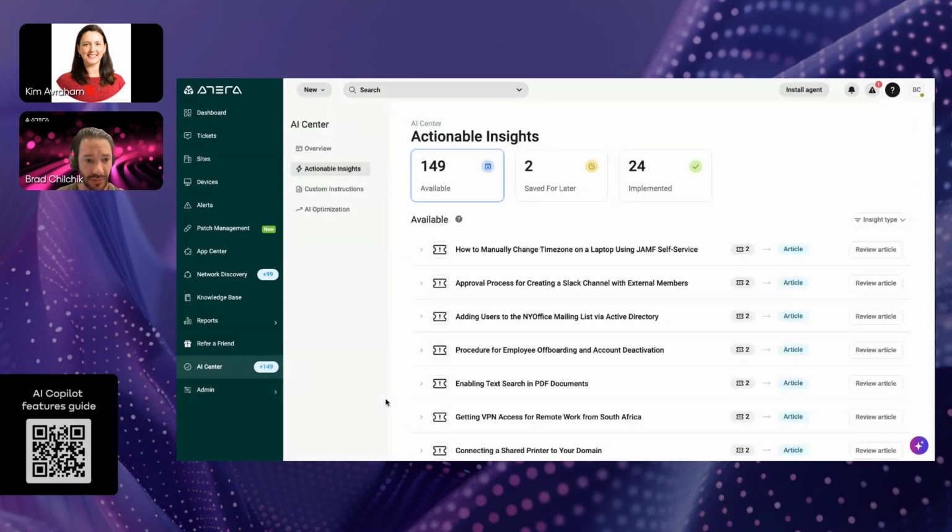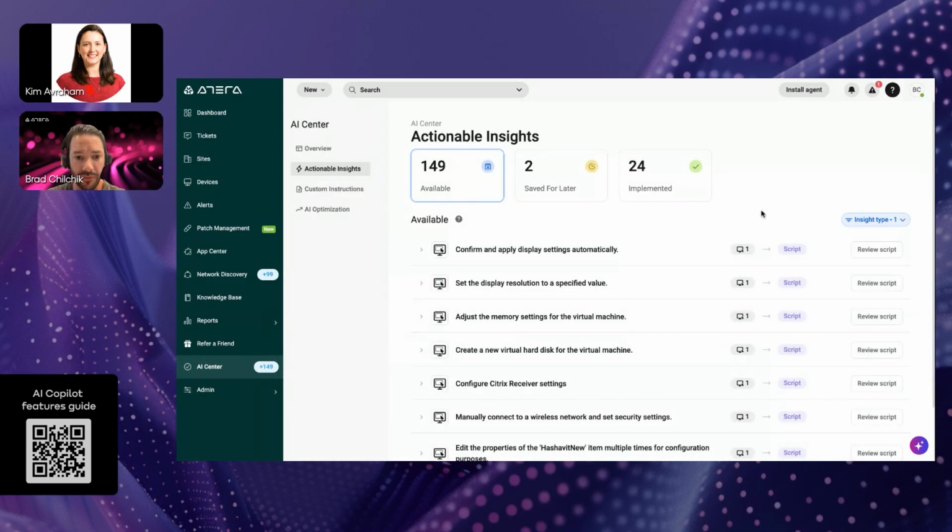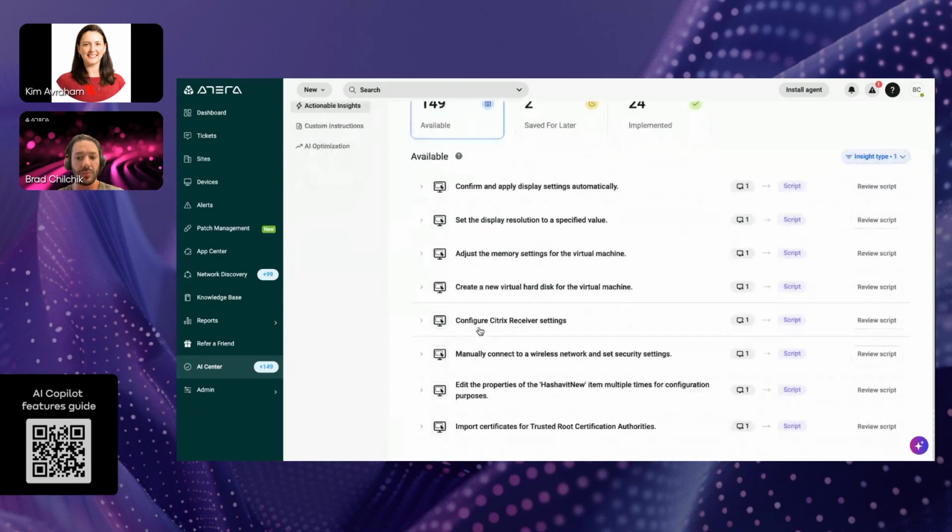Another example. Let's go back and let's view the scripts. With our Splashtop, if you are remoting in from time to time and doing the same sort of actions, set the display resolution to a specific value. It's seeing here based on one remote session, but just say you were doing it from time to time, maybe installing a language pack because certain employees need Italian. You're going in 8 times, it's seeing, right, here's a script.